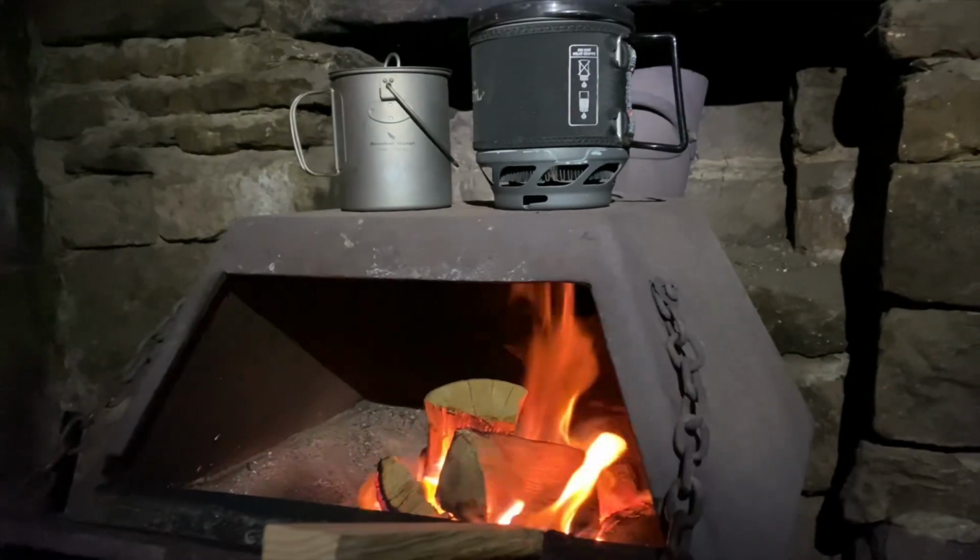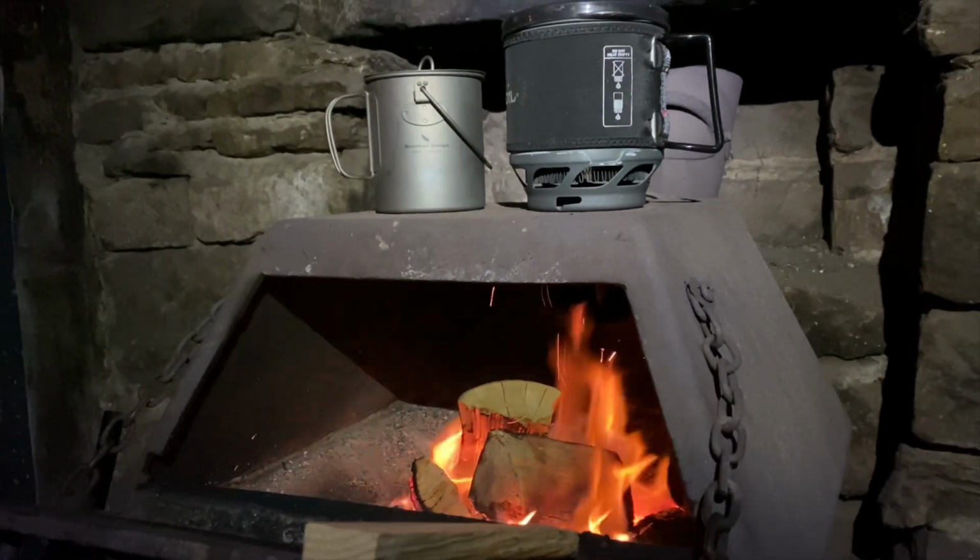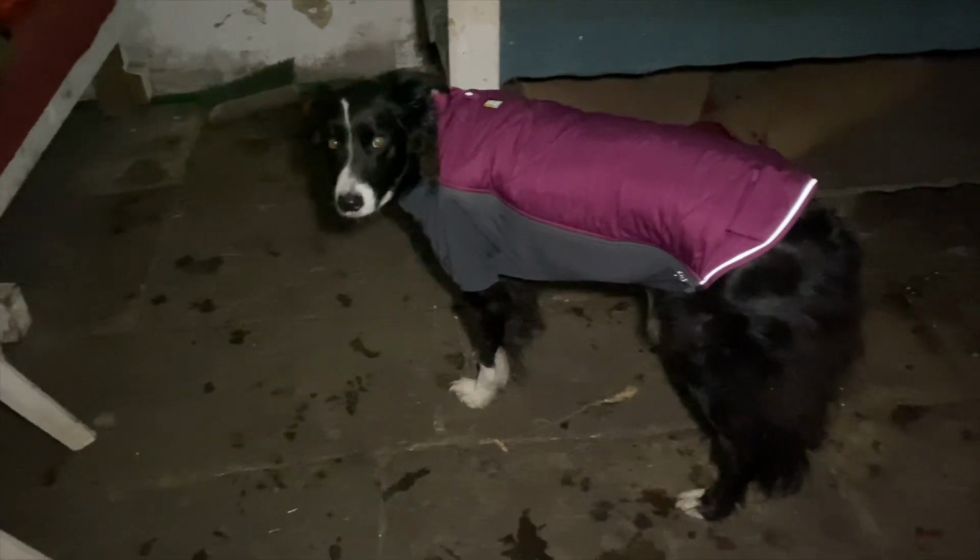Thankfully there's plenty of wood in this bothy because it's absolutely flipping freezing in here. But with a fire on, it takes that chill off. I've just put Setu's jacket on, which he's not too fond of, but needs must.